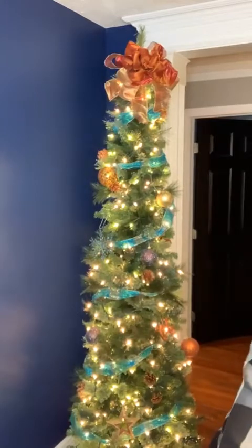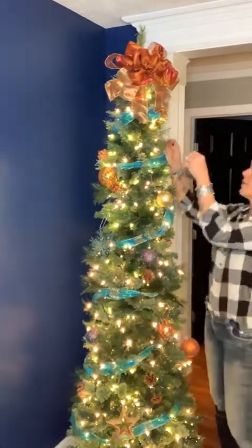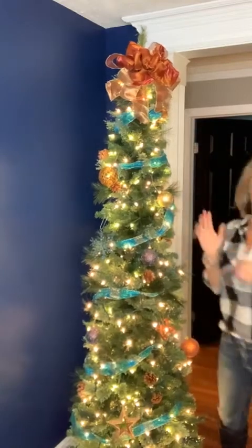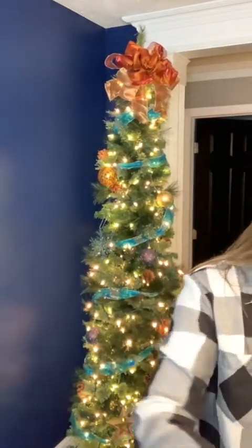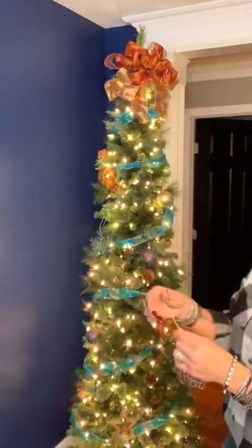All right. So I probably use some of my other ornaments. So I don't have too many ornaments for this tree. What I have more than anything for this tree is florals. Yes, I'm one of those people that decorate Christmas trees with flowers. It's just my thing.